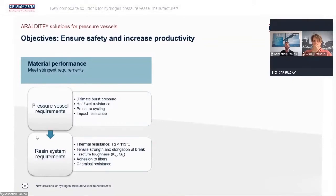When we translate those to the resin system requirements, we establish a kind of specification chart where we pay attention to the Tg, which should be above 115 in dry conditions. We try to get the highest tensile strength and elongation at break, which will influence the ultimate burst pressure. And then we work on the fracture toughness and adhesion to fiber to maximize the endurance testing and the fatigue resistance, as well as the chemical resistance to protect the fibers against the environment.